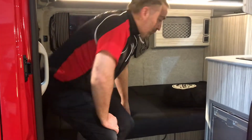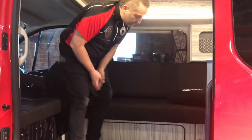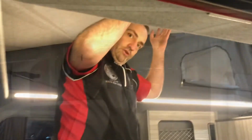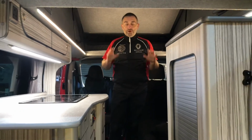The simple way of putting the bed away is you literally pull it, slide it back, and it's now back into position. Again, when you finish with your bed, just push, and then simply push the bed out of the way. It's all on its own gas struts. So all up out the way, everything's safe, nothing's going to fall on you.